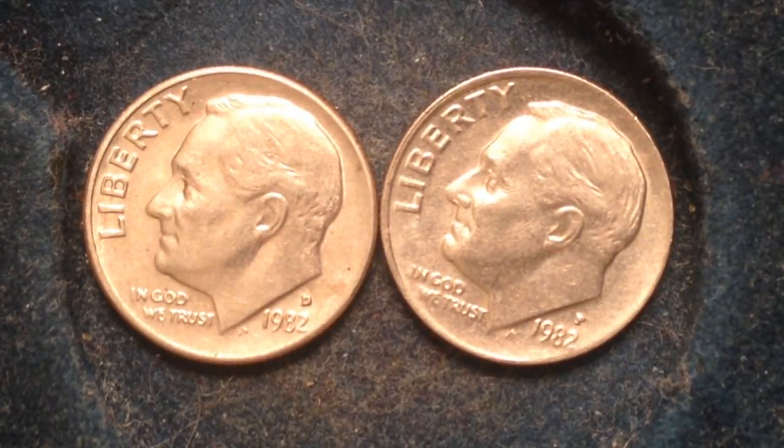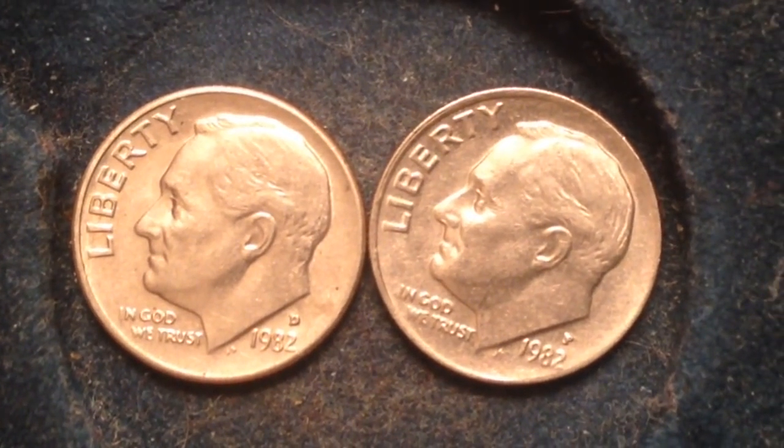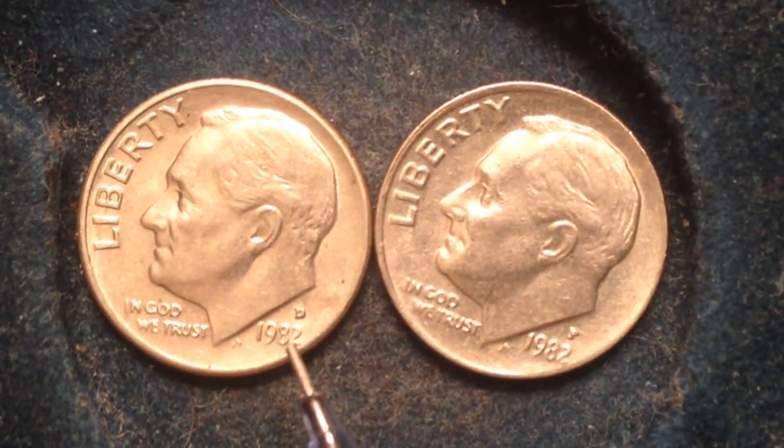Compare the strong strike pictures that are listed here. What essentially the pictures are depicting is a 1982 that would be more like the strong strike. The weak strike would be kind of the 82 falling off the edge right there.